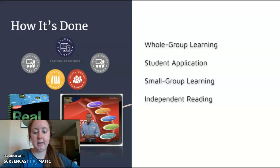The last step is independent reading, where students choose their content to work with and then apply their new vocabulary and comprehension skills. There are over 100 books to choose from and can be read by paperback, ebook, or audiobook. When all of the rotations are done, the class comes together as a whole group again to close the lesson.